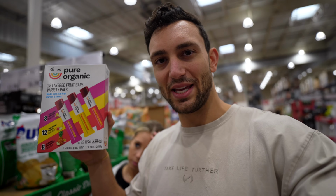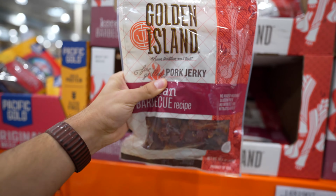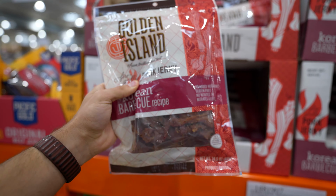All right, now these actually, Perry got me onto them. They're like a little kid's snack, but they're only 50 calories. They taste pretty good, and I like have them as a little pre-workout carb source. Not bad. All right, now these I'm definitely grabbing 2 containers of. By far the best jerky I've ever had.